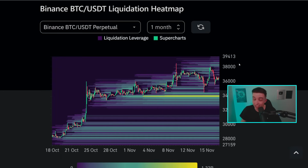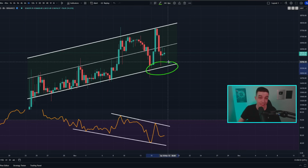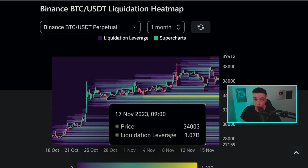And so if we do end up seeing that short-term bearish scenario play out with a confirmed break below that support, which obviously has not happened as of right now, but if we do end up seeing that scenario begin to play out, then once again, we could potentially see a drop down towards around $34,000.